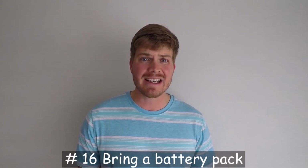On some flights, you may have access to AC power where you can plug your devices and other things into the plane, but a lot of times you don't have access to this. So when you're on a plane, make sure to bring in your carry-on a battery pack so that you can charge your devices like your phone, your GoPro, your camera.